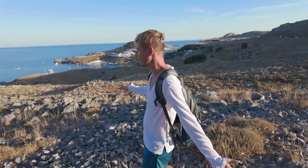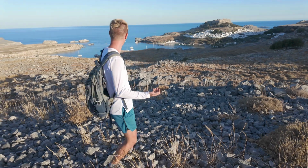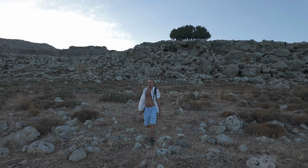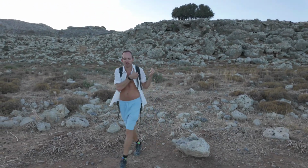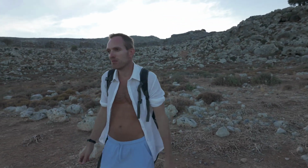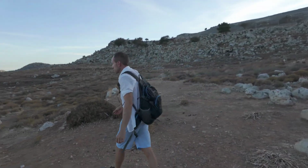It looks very idyllic here. There were sheep here, but they disappeared. That's our hiking trail behind me. We had to climb down the boulders, but hopefully the rest of the way will be easier.